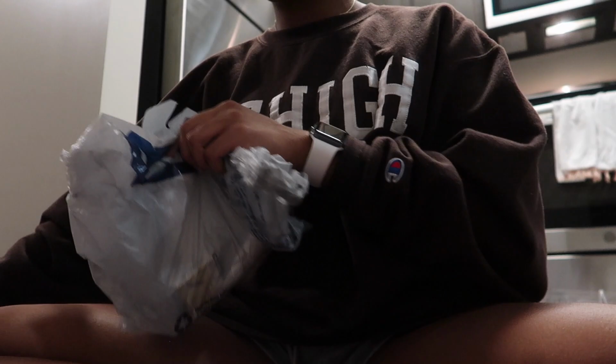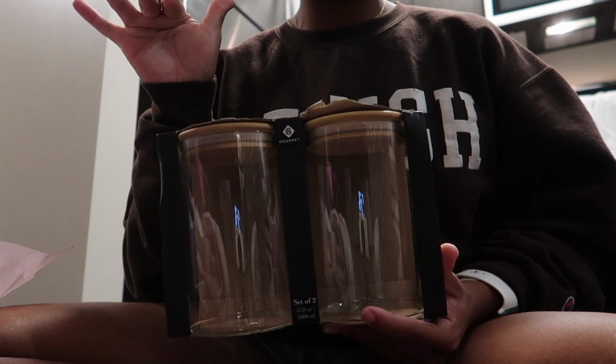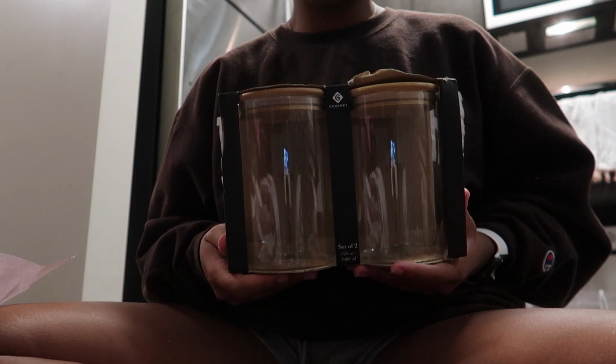I got two sets of these glass bamboo canisters. I already have some that I got on Amazon, but these were $8 a piece. So I got this size, and then I got some taller ones. I'm gonna put my dried stuff in here, like my chia seeds, my rice, things like that, that I just don't need in bags taking up unnecessary space in my cabinet. And then they can look really cute and pretty too.